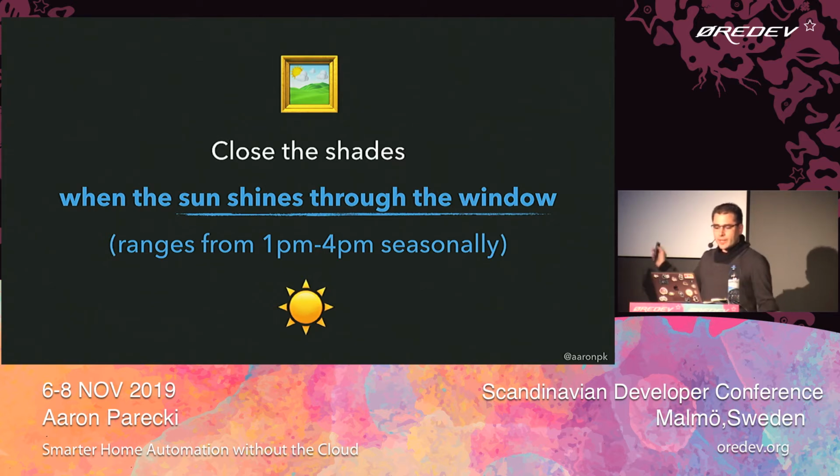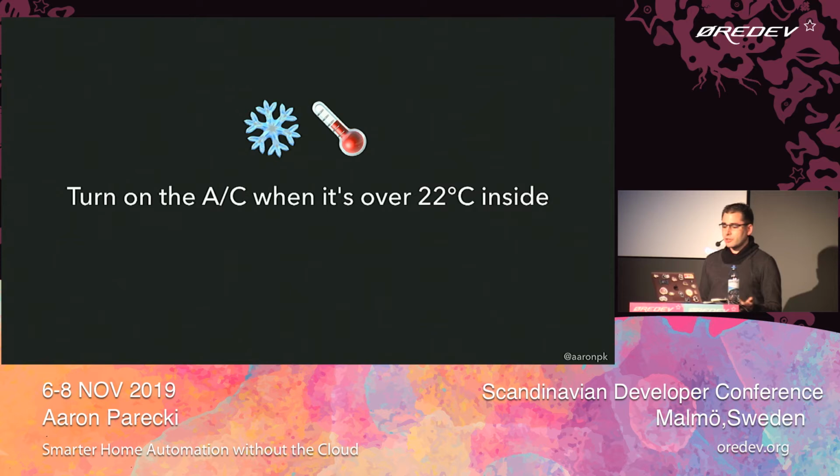So we need some way to add this input into the system. You might also have a rule that says turn on the air conditioner when it's over 22 inside, and that's how traditional thermostats work. But we're building something that's a little smarter than that.